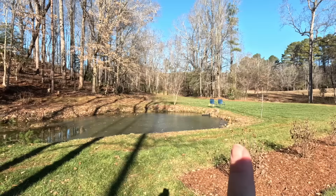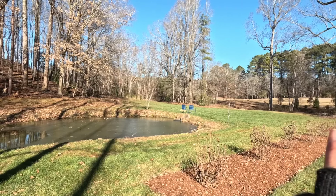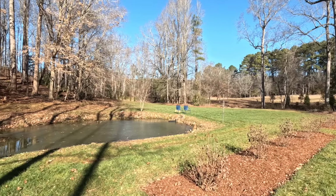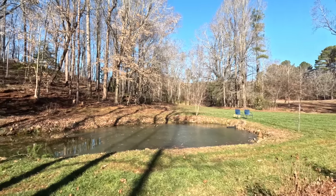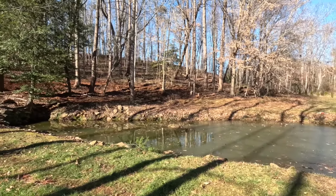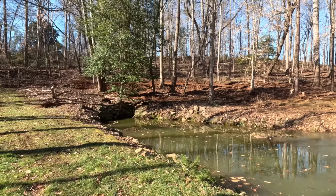There is an overflow pipe that goes here, goes underground, and then trickles into the creek. We have a nice steady flow at all times. It is a clay bottom pond, meaning just a natural bottom to it. There's no liner in it, no plastic liner. It stays at this level year round, even in the drought and the heat of the summer.